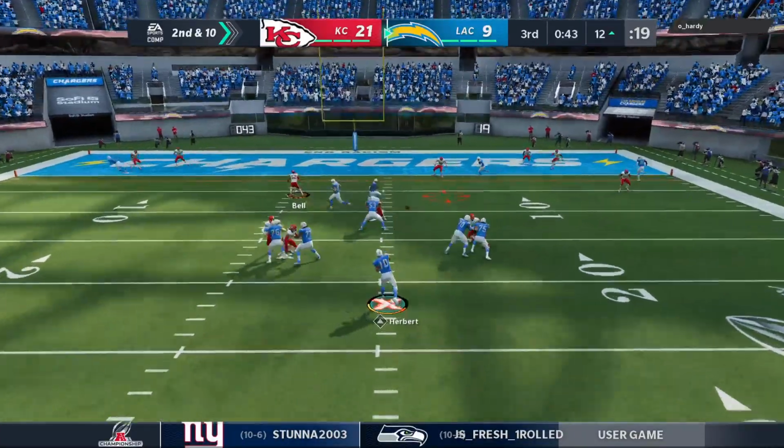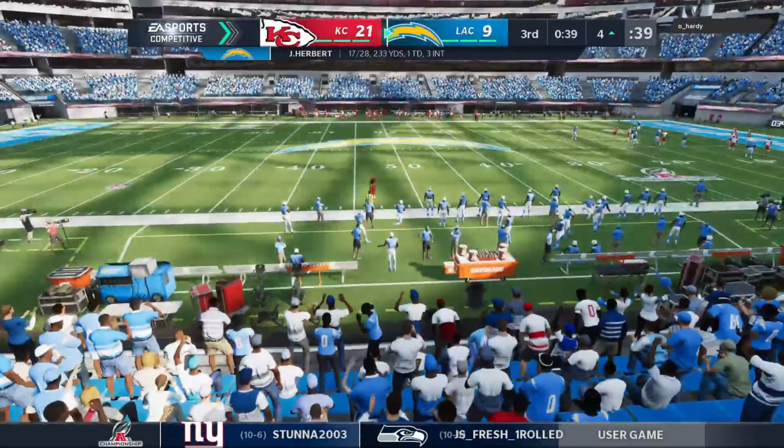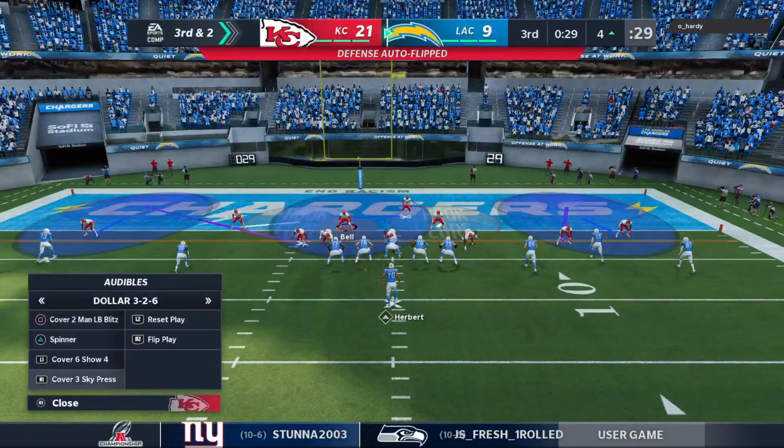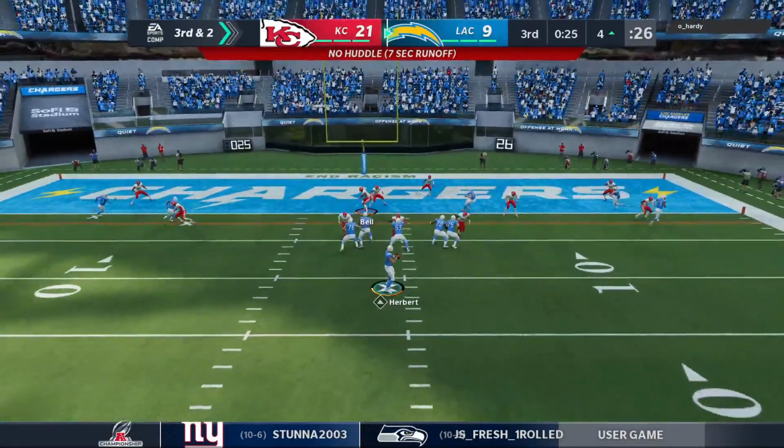To throw again. Herbert. That's complete. And the stop will come inside the 5 at the 4. That'll leave them with a 3rd and 2 coming up. They got 8 yards there.